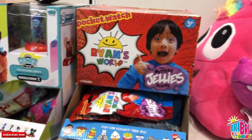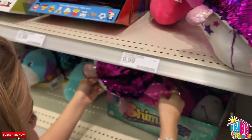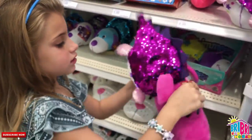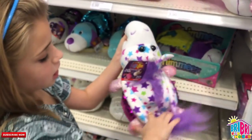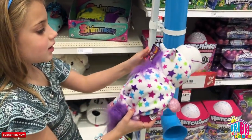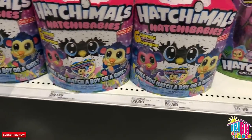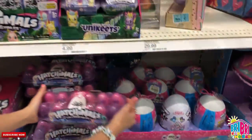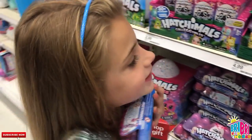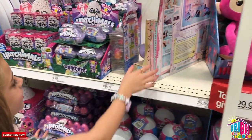Cool. There's jellies. And Shimmer. And look at this. It flips this time. Just so glittery. And then when we flip it back, it's not really glittery. Oh, cool. That's awesome. Look at the Hatchimals. Hatchimals! We love Hatchimals! Series 4! You gonna put that on your wish list? Yes. I love Hatchimals. Look at this!